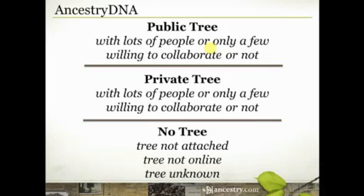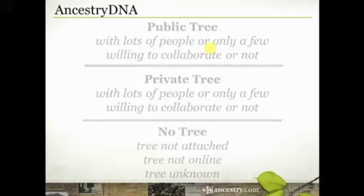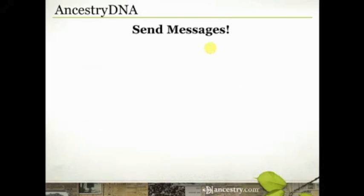So these are the 3 categories of trees: public trees, private trees, and no trees. And there are ways to communicate with every one of these groups of people, but the bottom line is communicate with them. I think, and Anna, you can correct me if I'm wrong, or maybe you can give us this information, AncestryDNA users are sending messages using the message system on Ancestry.com a lot more than regular users. Is that correct? Yes, statistically is what we're seeing. Okay, so lots more communication and collaboration going on here. Mm-hmm. And we have such an opportunity to help one another.